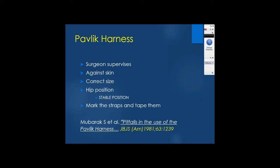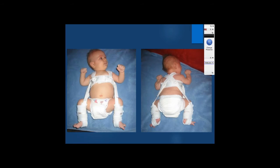tamper with them. And I refer you to Dr. Mubarak's great article in the American Journal for the pitfalls in the use of the Pavlik harness. Here's one that I've applied. The foot sits down nicely in the straps. There's plenty of support around the lower leg. The hip is flexed over 90 degrees. There's still some room for further abduction. The chest strap is at nipple height, and I can just get my hand under that chest strap so it's firm but not too tight.